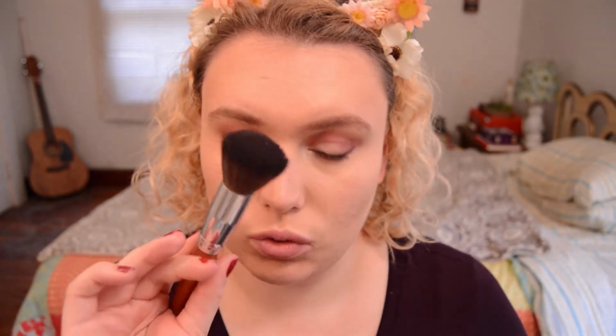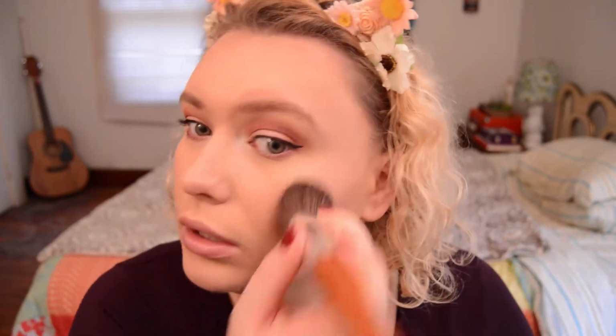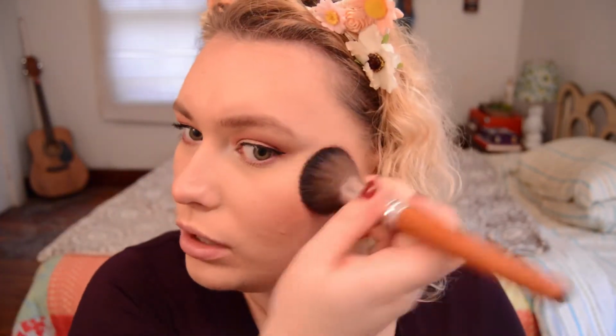Now I'm just going into my Milani Baked Blush in Luminoso. I've been really enjoying actually using this flat top foundation brush for it. I used to always use my fluffy blush brush, but I don't know, I really like this. Also putting just a little bit on the tip of my nose. That is a look that I adore. Just a little bit, you don't want to look like Rudolph.